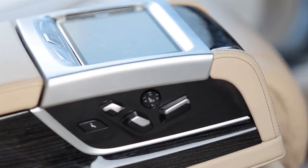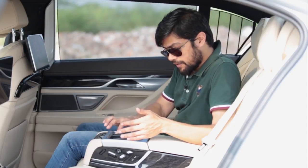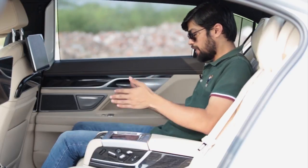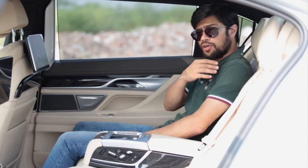You've got a touch screen here in the center armrest. You can also go into the screen and select seats, and then you can select from various massage functions, wherein you can select massaging for your lower back, your middle back, your upper back, or full body.